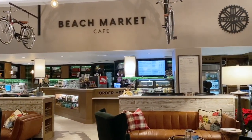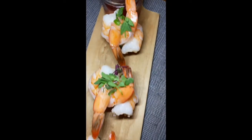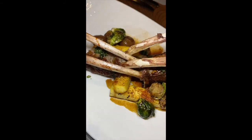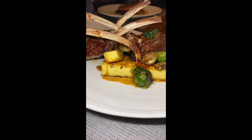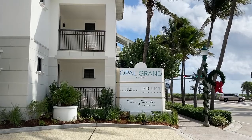and they have illy coffee that's served. This is also where you'll find the entry to Drift, the Opal Grand's restaurant, where they take you on an elevated and exquisite dining experience with bold flavors that will leave you wanting more, especially if you end with the chocolate cake. But that's not it.